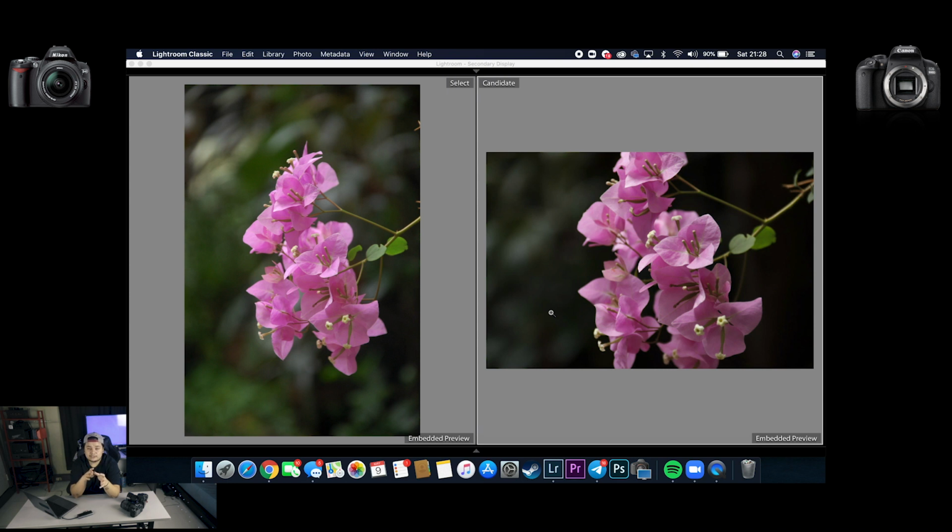They were both shot in RAW, so these are RAW files. You're looking at RAW files. So let's try to edit.